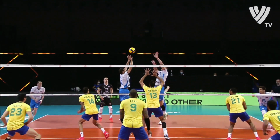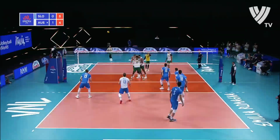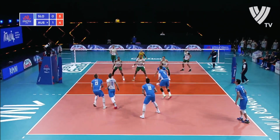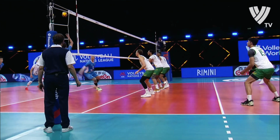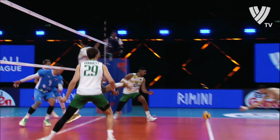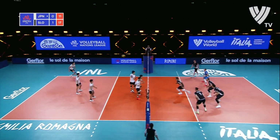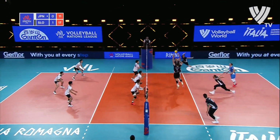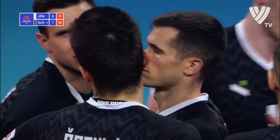If in doubt, call for Kozamernik. 9-4. Searching for Motic. He's in front of the 3 meter line. Can give it to the net. Well played. Kozamernik.